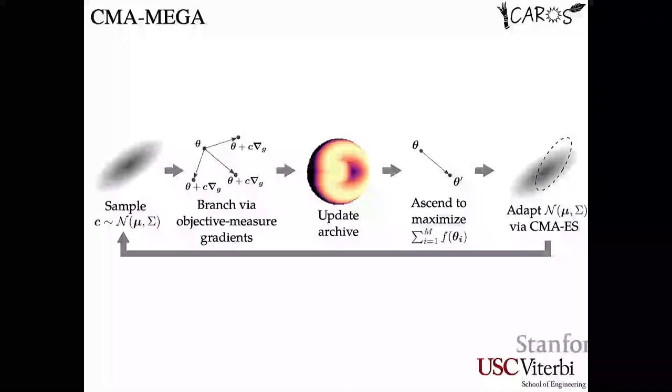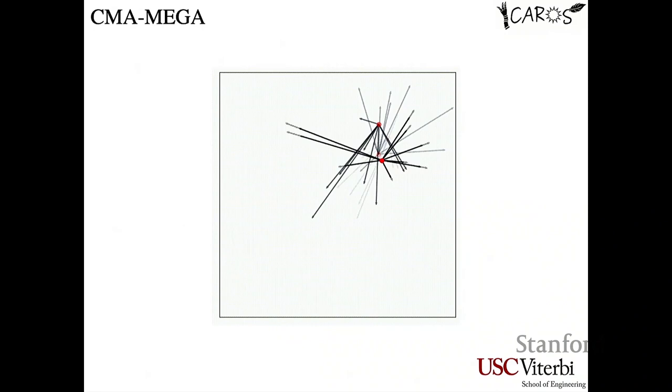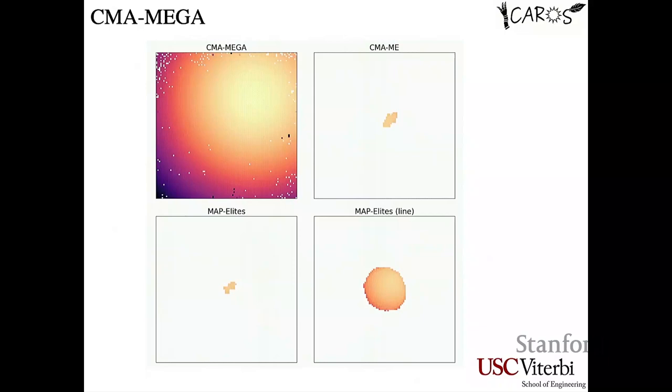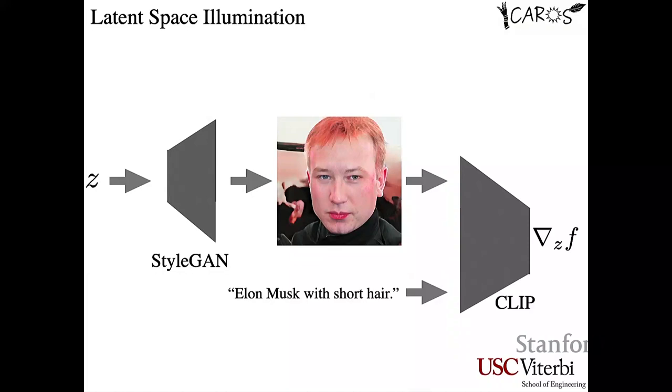And we can actually show that if you do that, then this is the arborescence as projected in measure space, to see how the arborescence works. We can also show that we were able, for the first time, to completely solve some benchmark domains. So you see how the algorithm compares with respect to CMA-ME and some state-of-the-art quality diversity algorithms. We also came back to the original application of generating diverse images using the StyleGAN and CLIP pipeline.